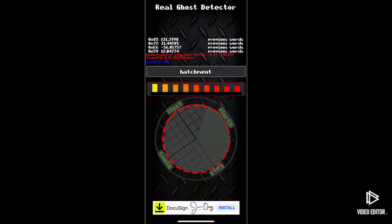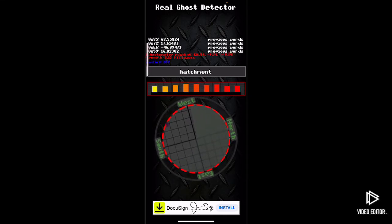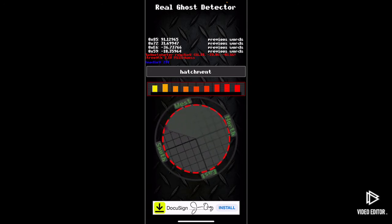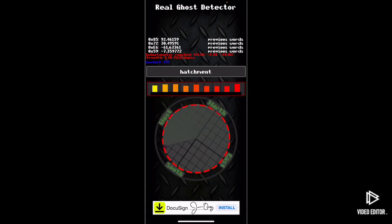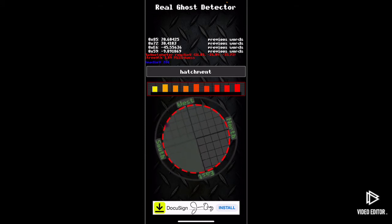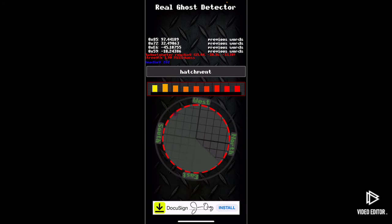Hatchment, whatever that means. So, I didn't hear the word come through. I don't know if you guys heard anything or not. I didn't. I know my volume's all the way up. And I don't know what hatchment even means. But let's continue walking around.